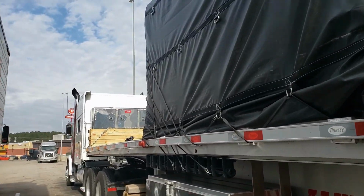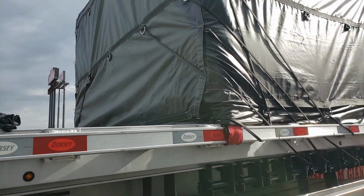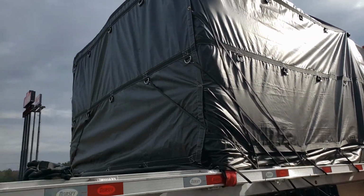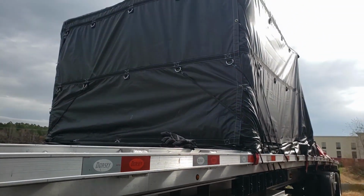All right, sun's about to come back out. It was drizzling on me a little bit, but now the sun's coming back out, so that's a good deal. All right, I'm gonna get down the road and see what it do. Let it do what it do. Later.